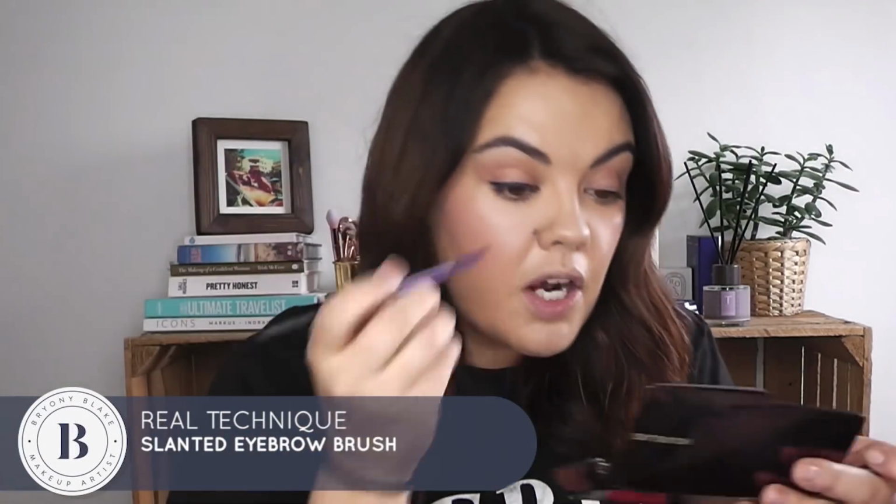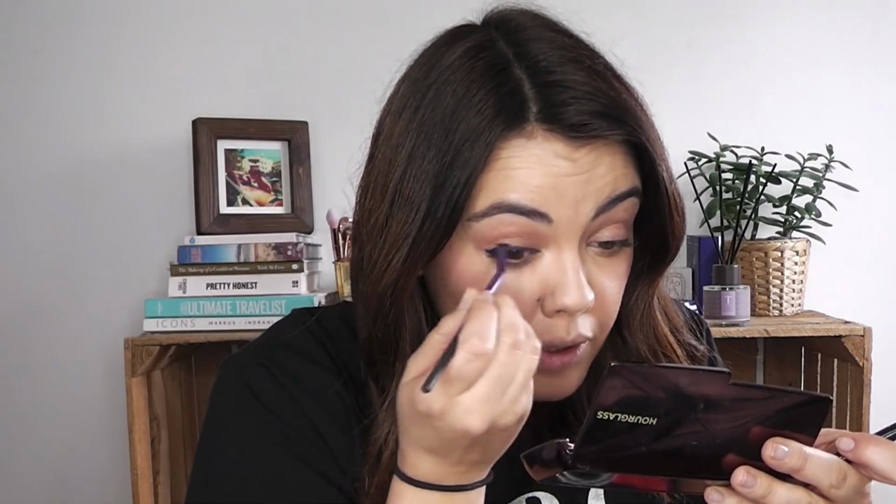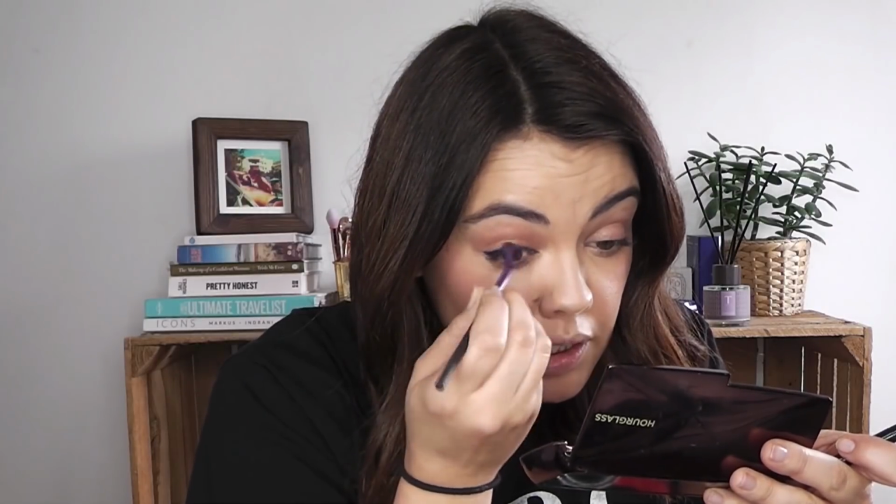Then I'm going to take a Real Techniques slanted eyebrow brush, and I'm just going to go over the top of that and just very gently buff it out a little bit. Not too much, but just so it looks a little bit softer. Once you've done that, I'm also going to run that along the inside of my eye, my waterline. You don't have to do this if you don't want it to look too dramatic, you can just leave it how it is. I just want to go inside a little bit.